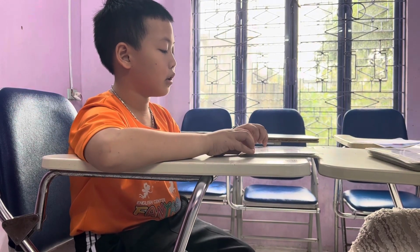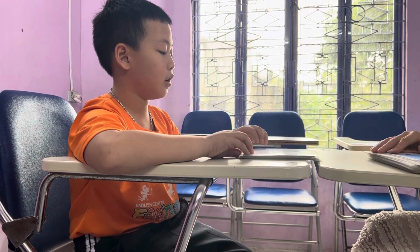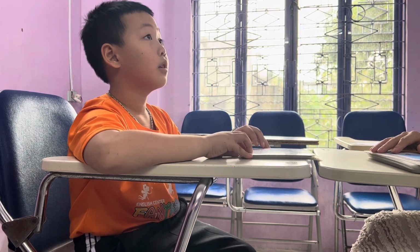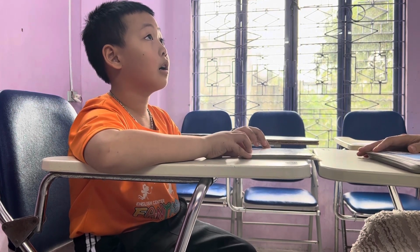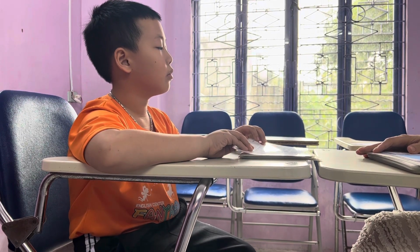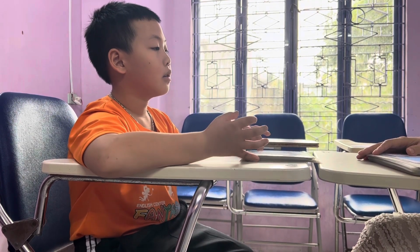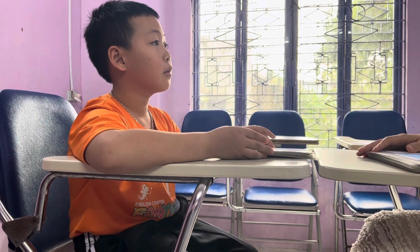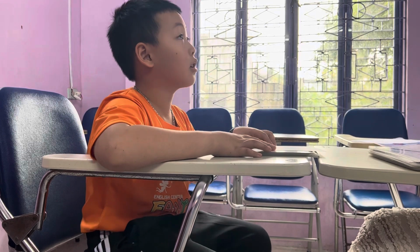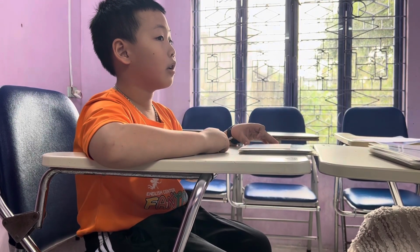What's this? This is a doll. Now what's this? This is a pencil. Do you have a pencil? Yes. How many pencils do you have? There are 10 pencils. 10 pencils! Oh my god. And what's this? This is a folder. Do you have a folder? Yes, I do.